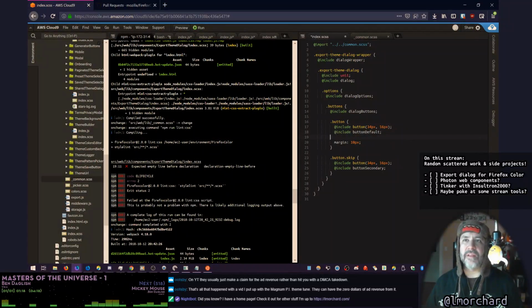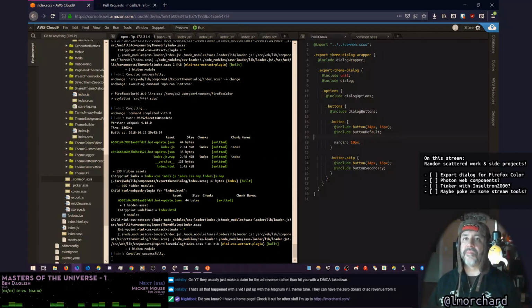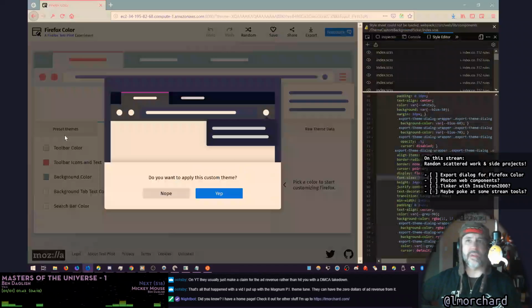Expected empty line before declaration. These are very arbitrary linting rules sometimes. Okay, how about now? Are you happy now, Build? Things look happy. Maybe. I got a pull request in me here. Does it still work, though, is the question.